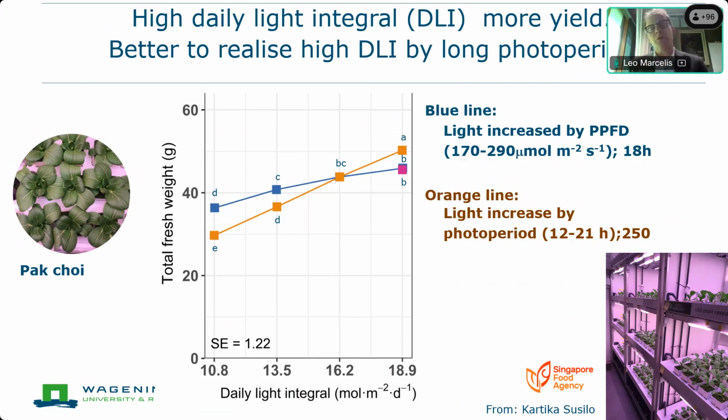So what you see, if you go from left to right, is the higher the daily light integral, the more fresh yield, really more fresh weight. Then let's look at the blue line. The blue line in all cases had a photoperiod of 18 hours. And then going from left to right, it started at a relatively low intensity of 170 micromole, increasing up to 290 micromole. And what we can see here is that increasing the daily light integral by increasing the photoperiod was more effective than by increasing the light intensity.